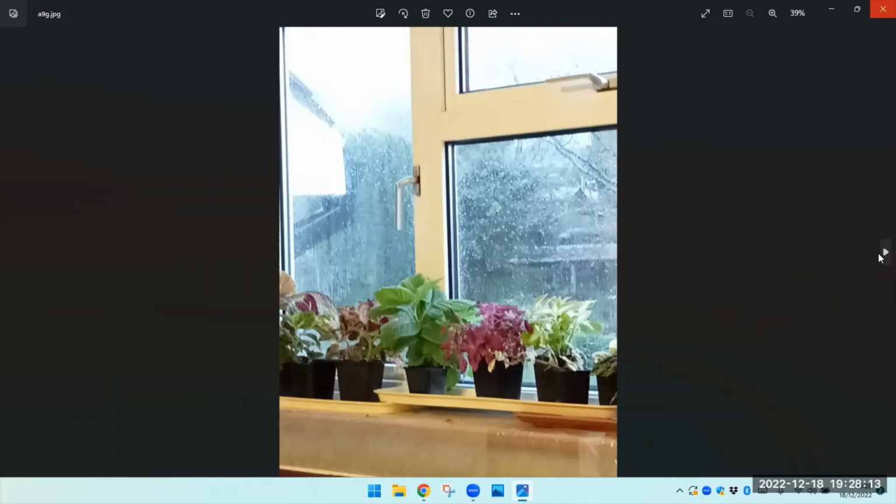I'll keep them well watered. So I'm hoping that come February, March, I'll be able to take cuttings. I won't keep these plants, as our friend tells us. I'll take cuttings and root them in water and propagate them that way. There's some nice coloured ones there. But if they survive over the winter, I should be pleased.